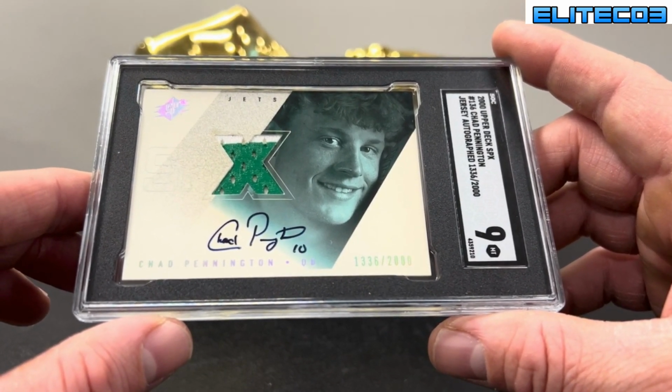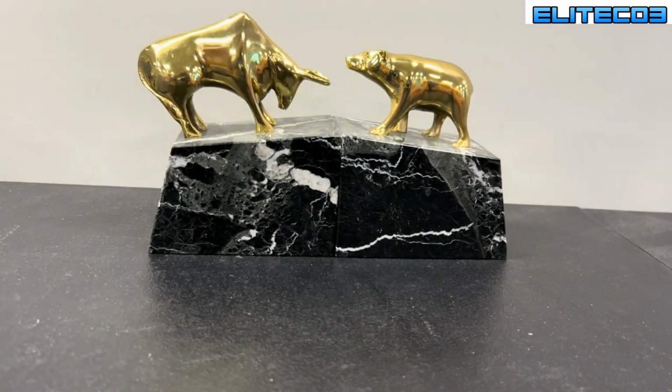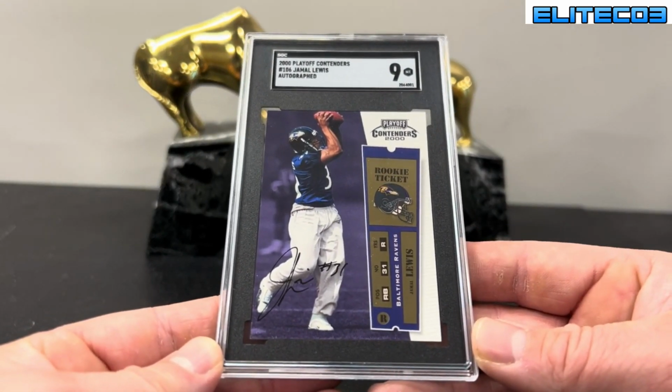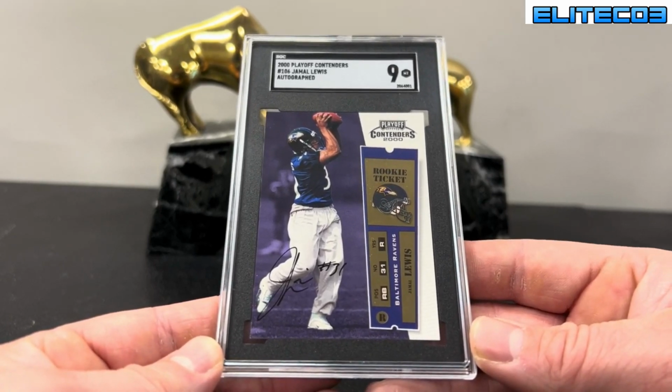Here's the SPX 2-color in a 9. I mean, that card might be $30 or so. We'll have to see. Second one of this. So the Contenders ticket of Jamal Lewis. I would estimate this to be a $50 to $60 card.